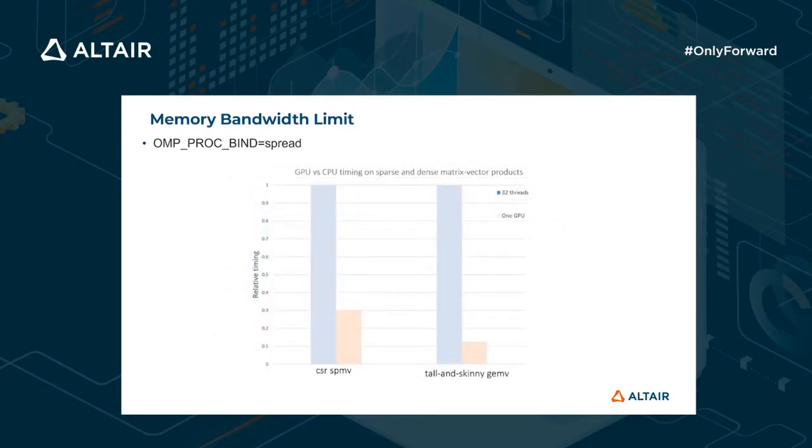So one advantage of GPUs over CPUs is the larger memory bandwidth, right? Which is a good choice for memory bound programs such as large-scale sparse linear solvers. This chart clearly shows the benefit of GPUs. We can see those basic linear algebra operations used in iterative solvers, such as sparse matrix vector product and dense matrix vector product for tall and skinny matrices, can gain impressive speedup. The GPU used here is AMD Radeon Pro 7.